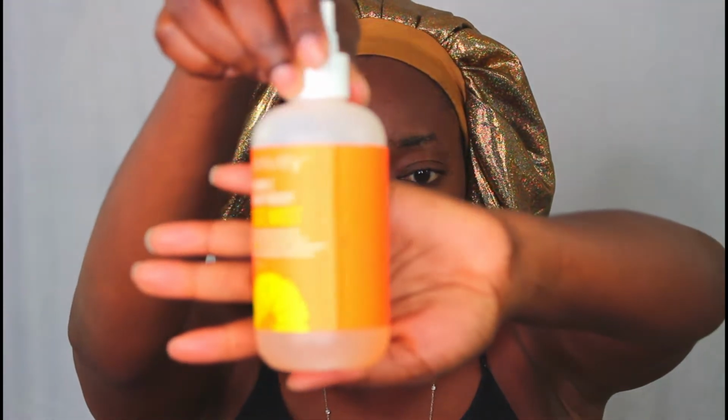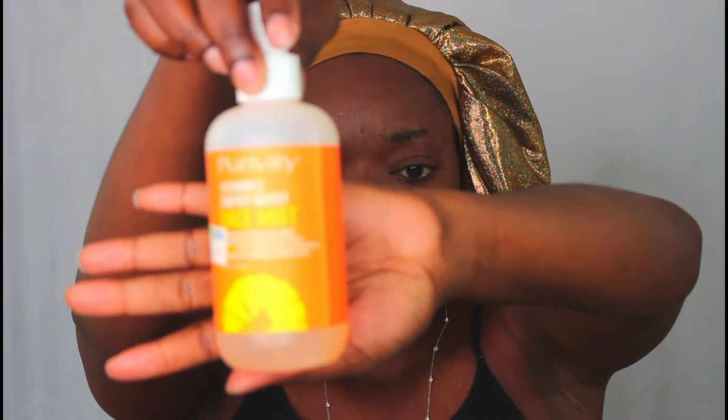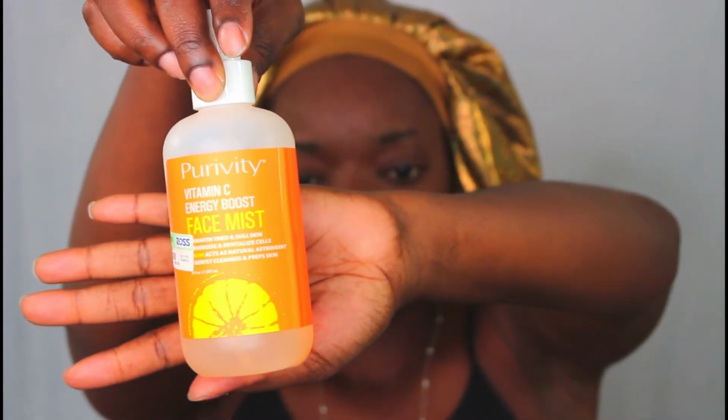So I want to do my makeup today. First and foremost, I'm using this vitamin C energy boost face mist. I'm going to show you guys. This is what I like to spray my face with before.